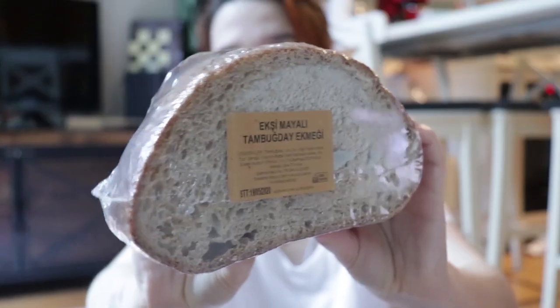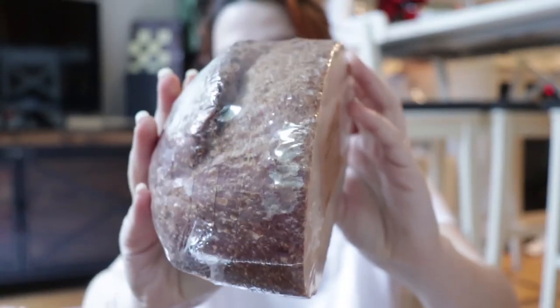So this is half of a bread, as you can see. It's a special one. I don't remember the price, but I think it was like 6 Turkish liras or something. 6.5, I'm not sure, but it's kind of like that. It's a bit expensive. I recommend you go to a bakery if there is one near your house.